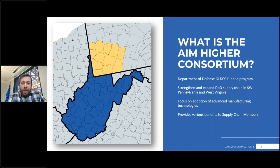We do have a focus on advanced manufacturing technologies: the exploration, implementation, adoption, development, et cetera, and including workforce training. Training is a big portion of the AIM Higher Consortium program. Through that program, we provide various benefits to manufacturers in the region. Definitely get engaged if you aren't already, and learn how you may be able to benefit from the mini grant funding opportunities, training opportunities, convenings, etc.